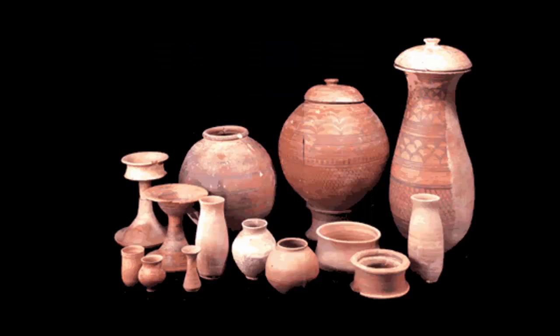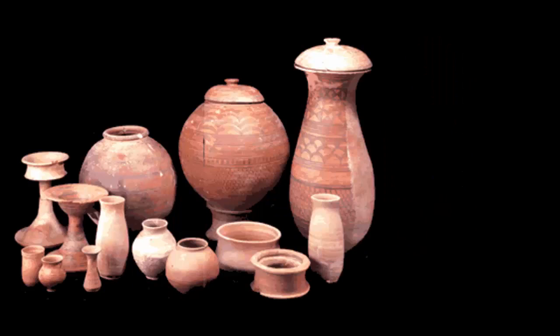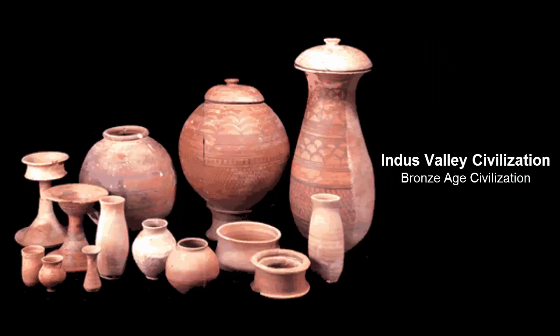Now, looking at these jars and knowing that they were excavated from burial grounds helps us in understanding the social structure and hierarchy of a 5000-year-old Bronze Age civilization. We are going to read more of such art history. So this video was about Indus Valley civilization.